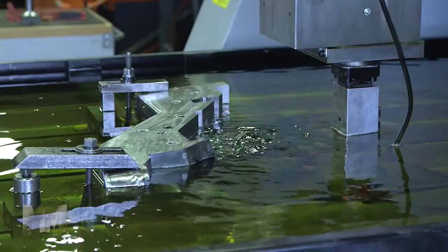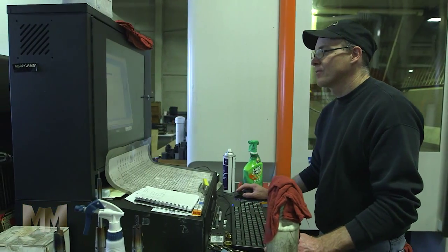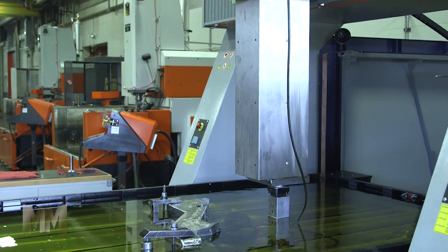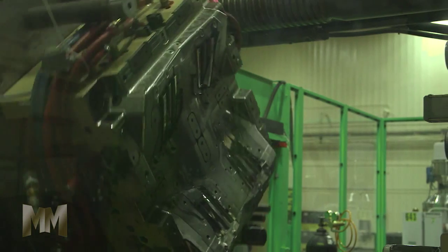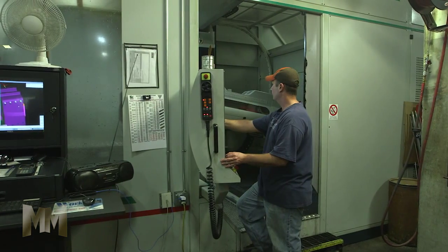In addition to molds, Prospect Mold provides custom tooling for aerospace, defense, and marine markets. The company also provides services for the machining of composite and exotic alloy production parts, all to extremely tight tolerances.